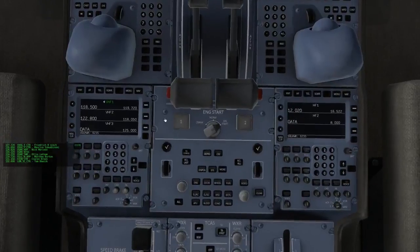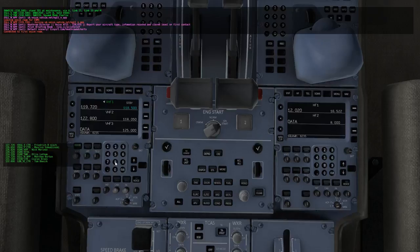Okay, so tower is closing, so we'll keep on with Director, and then I'll put the center at my next frequency at 132.6.